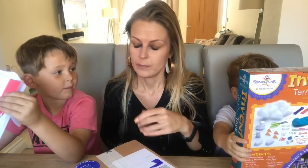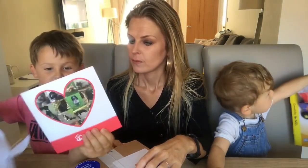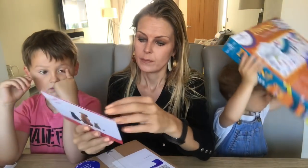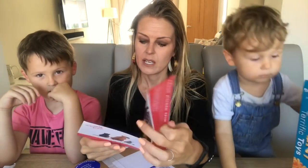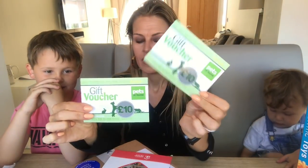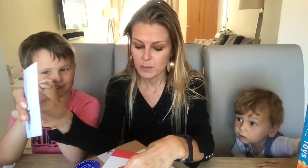This one was a colouring competition we picked up in Pets at Home. I think it was a nationwide colouring competition. And Zaki was lucky enough to win it. And it was a £20 gift voucher for Pets at Home. So you can buy Luna a treat. So you're colouring one out of everybody's.